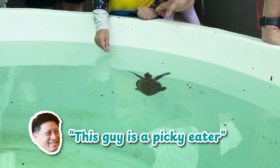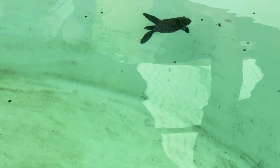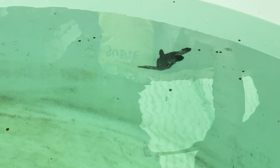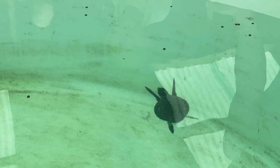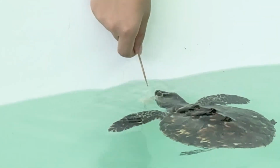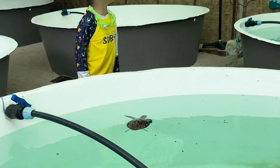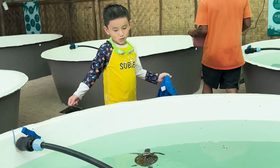These guys are picky eaters, kind of like somebody. Dad! Hey, careful, careful. Get it! Oh, there we go. He doesn't like fish. He wants mac and cheese. He's eating the fish right here. Yeah. There we go. He only ate a little bit. He's picky like you. He's eating a little bit at a time. Wow, Manny, so good. There we go. Nice work. I know, they eat yours.